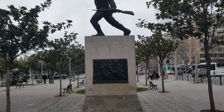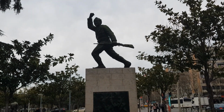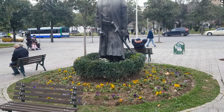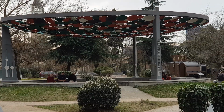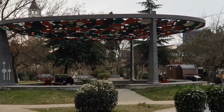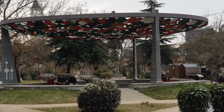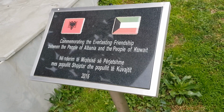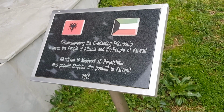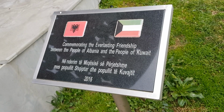You see these other monuments that are close to the square, such as this man with a rifle. You got this Ottoman looking man with a sword. And this is the only monument I remember seeing related to another country, and it's related to Kuwait. Not the most obscure Arab country, but not the most common one that we hear about. And maybe Kuwait as a Muslim country has invested in Albania, a country with a significant Islamic presence.